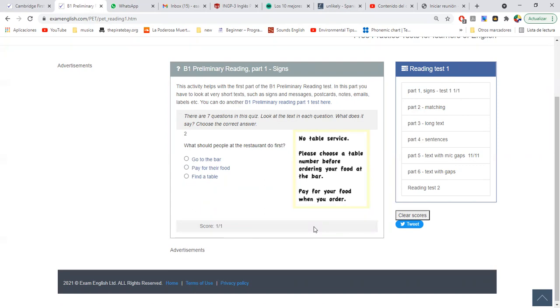No table service. Please choose a table number before ordering your food at the bar. Pay for your food when you order.